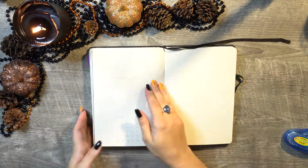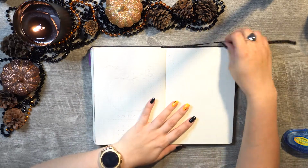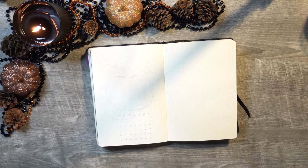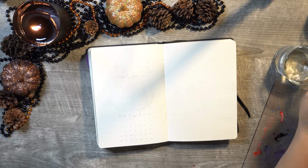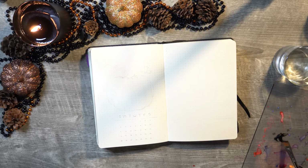Alright, so on to October. As I've been doing the past couple of months, I like to set up a specific color theme for the month and just have all the weekly spreads follow that theme.